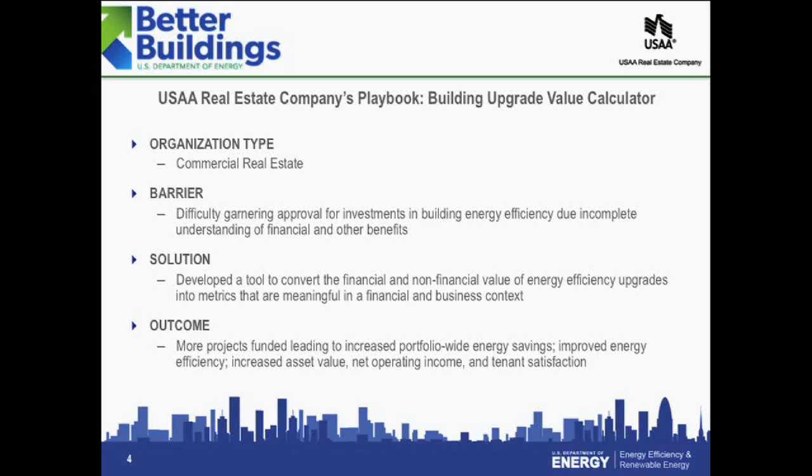And what this led to us doing is creating an Excel-based tool, which made it a lot easier for our operating teams to convey key financial metrics that your CFO would want to listen to and would pique their interest. And as I'll describe in a moment, we then worked with Energy Star and BOMA International to improve that tool to create the Building Upgrade Value Calculator.